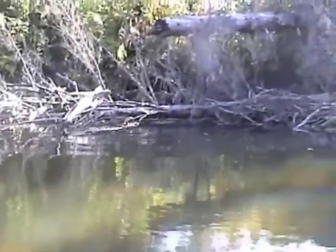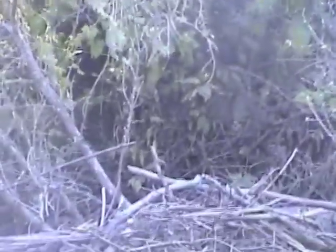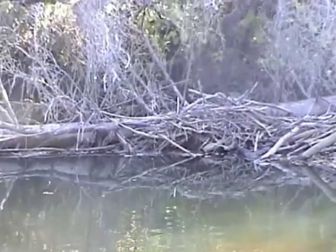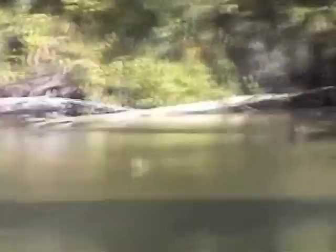Beaver working here. It's up on shore eating some branches and stuff. You can see it moving there. Here's something you don't see every day. Looks like an otter. Thought it was some crazy bird chirping away. Looks like it's getting defensive.